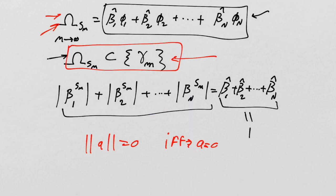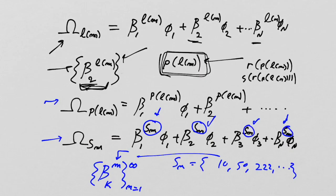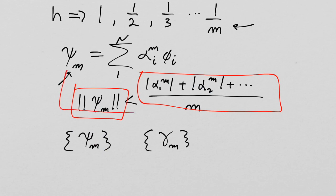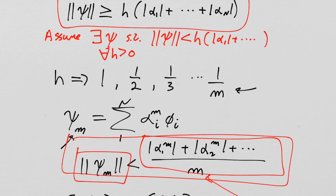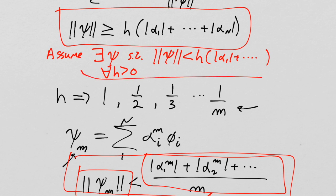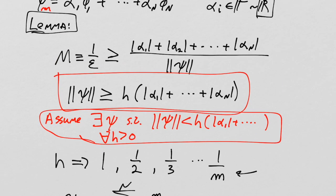So because of that, we now know that our original stipulation way back in the beginning, this, being true for all m, is incorrect, is wrong. And that means that when we asserted that, we assumed that vector exists for all h greater than 0, it's false. And if that's false, the only other thing that can be true is the lemma itself. Okay, so we've proven this lemma.